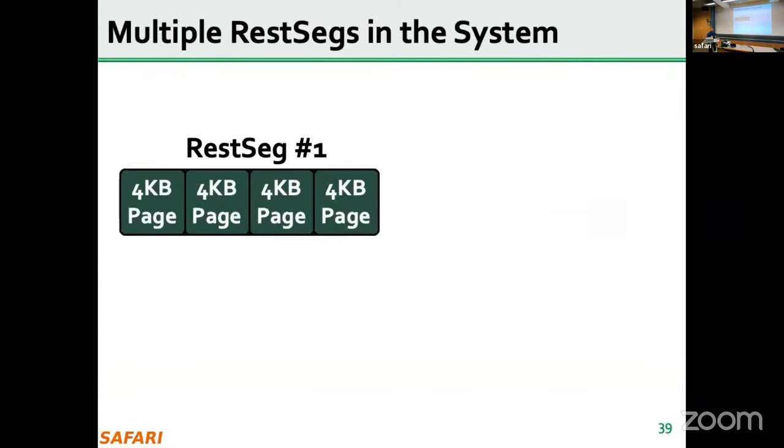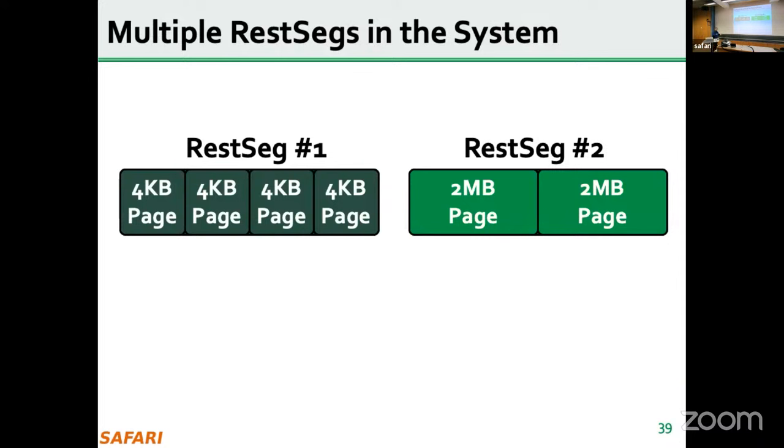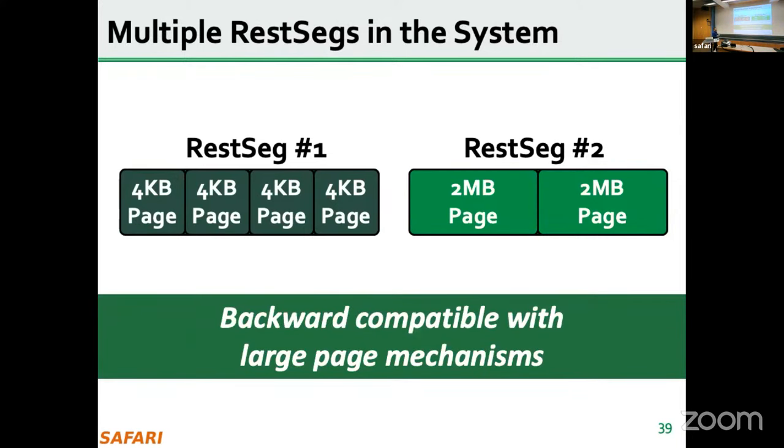We can use multiple restrictive segments in the system. Why is that? First, we can use one restrictive segment with a page size of 4 kilobytes, which is again the baseline page size in modern systems. But for example, Linux uses a transparent huge page mechanism where you can also use 2 megabyte pages instead of only 4 kilobyte. And this way, Utopia keeps backwards compatibility with large page mechanisms, existing and new ones, because we can also come up with new sizes. If an ARM developer, ARM uses 4 page sizes, comes up with a new version of Linux transparent huge pages that uses 4 different page sizes, then we can come up with 4 restrictive segments, one for each size or more than one for each size.